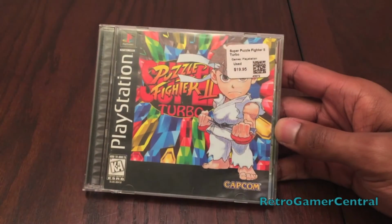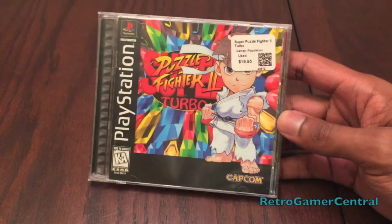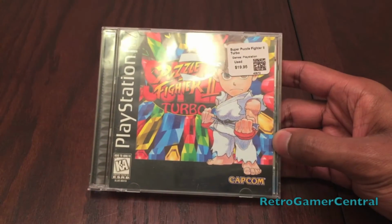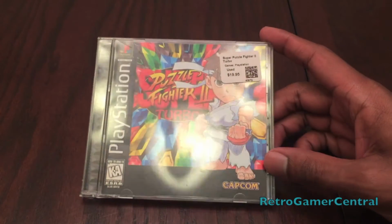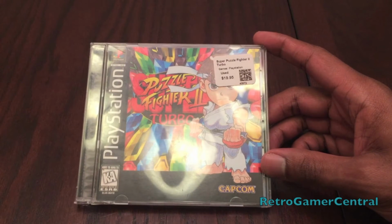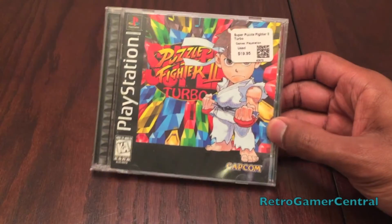Moving on from that, been neglecting my PlayStation 1 collection as of late, but I'm trying to make amends for that. Ran across Puzzle Fighter 2 Turbo, complete good condition. The manual's real minty, good condition. The person left the manual where it belongs if it's not going to be read, and that's in the case. Thank you very much. Yeah, happy to add this to the collection, and I pretty much have all the Capcom fighter based games for the PlayStation 1. So that's pretty cool. I know this is a puzzle game, but it's still kind of fighter oriented. So happy to have it.